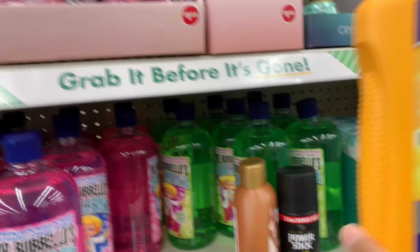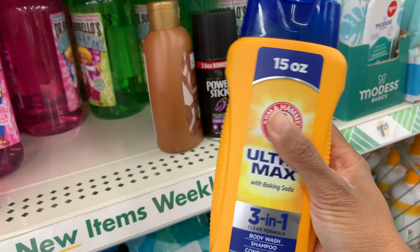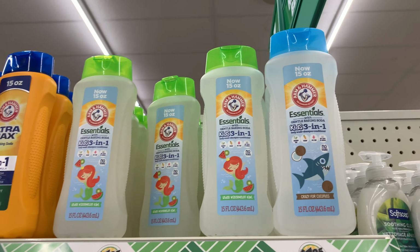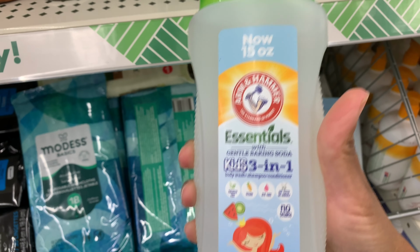Then I did find this Arm & Hammer 3-in-1 formula. It's a body wash, shampoo, and conditioner all in one. I think these are great to have on hand because it's a 3-in-1. So it pretty much takes care of all of your needs right there in the shower. And they also have a children's version as well.